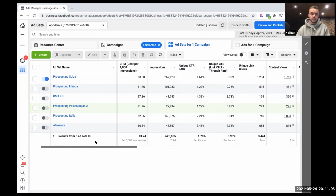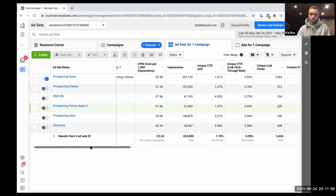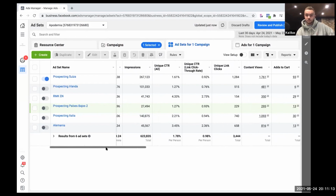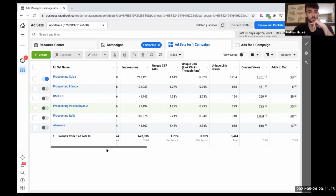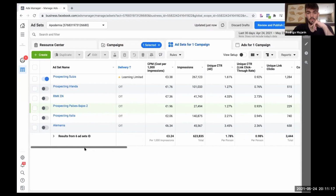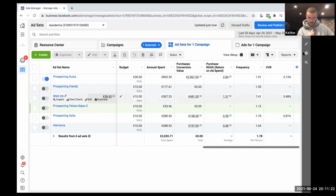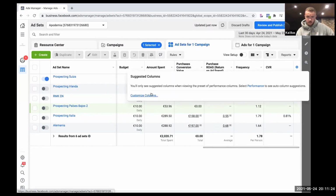What's the cost per click? 3.38 CPMs. That's wild, dude. That's very low. What's the cost per click? I don't think I have it. Let's see.